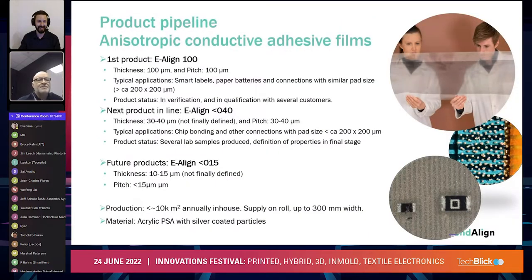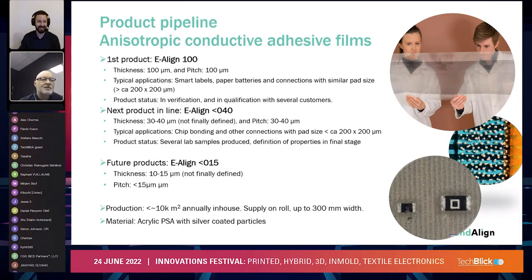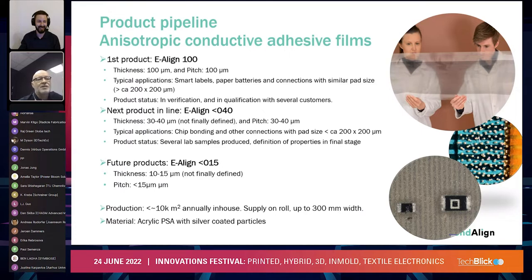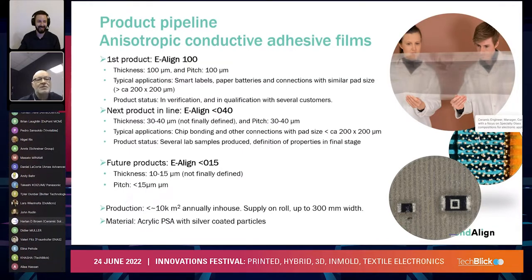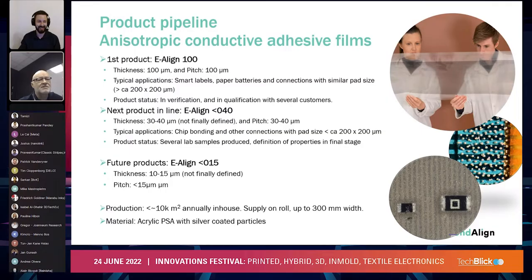So where are we today with the product pipeline? We are in the moment of qualifying and verifying the first type, which we call the E-line 100, which is a thickness of 100 micrometer. The pitch between the conductive chains is also about 100 micrometer. Typical application areas, which we work quite a lot on, are paper batteries coming up now, smart labels, connections with similar pad sizes, in the area of 200 by 200 micrometers, which is quite large for us. I will come back to the sizes afterwards.